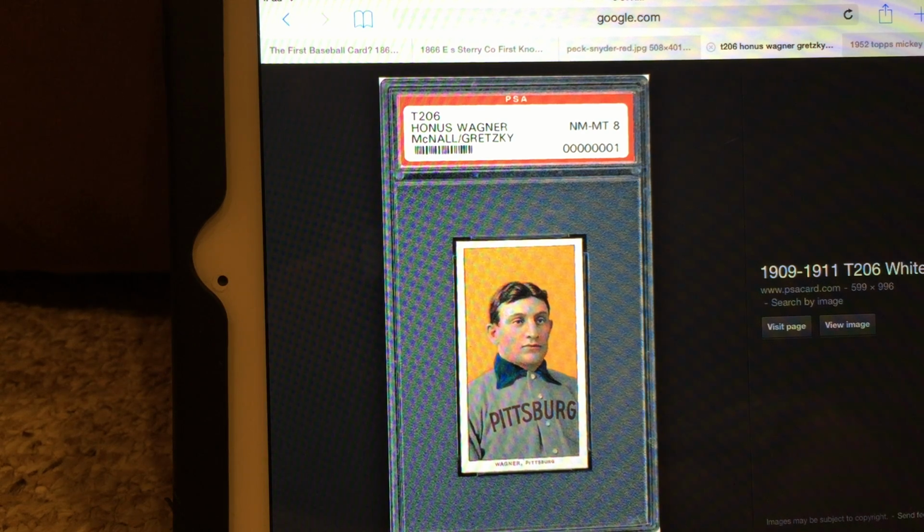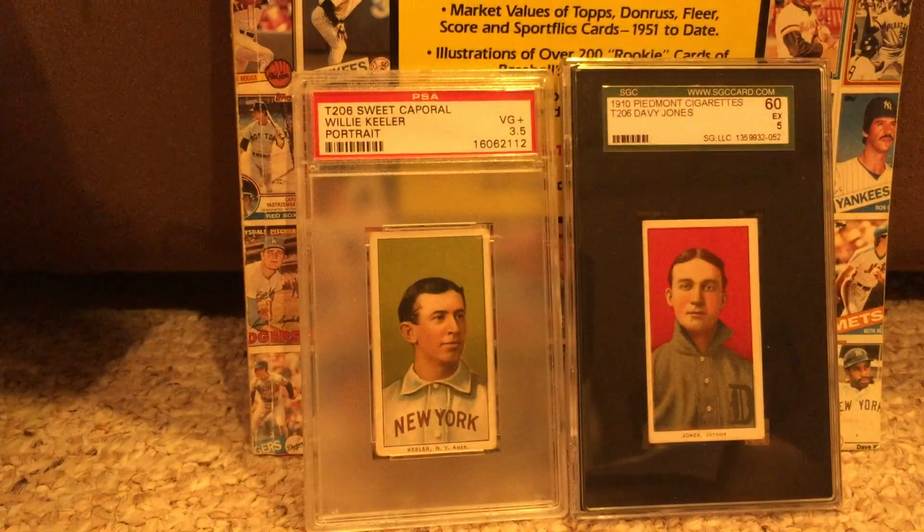So this card, and this one specifically, is the Honus Wagner McNall Gretzky card. So this is like the holy grail of holy grail cards. In 2007, one of these cards sold for $2.7 million. And I'm sure that if another one were to be sold today, it would sell for even more. And then this particular card would probably sell for even more than that. So that's sort of the T206 set.